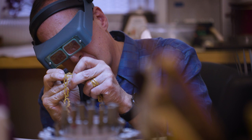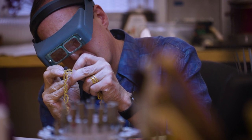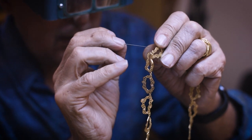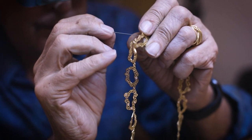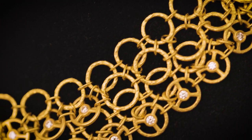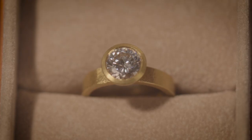I started in 2004 after a career in finance. I wanted to make a change and try the life of the artist. I took a jewelry making class at the 92nd Street Y, and that's how I got my start. And I started initially just making a few things for friends and family, and eventually took up this studio, years, SoHo in New York.